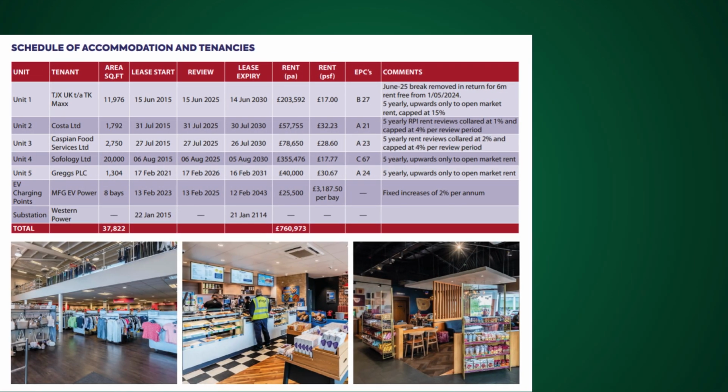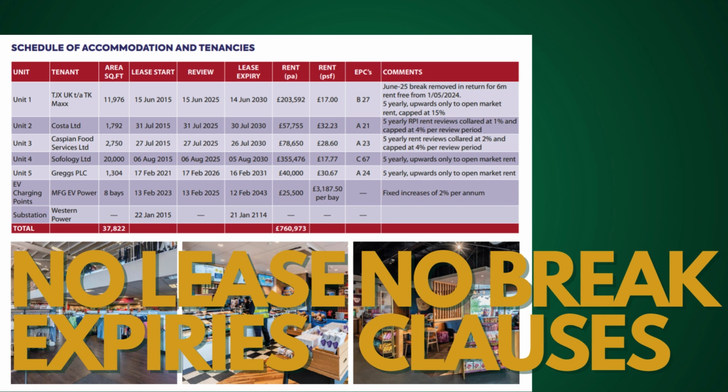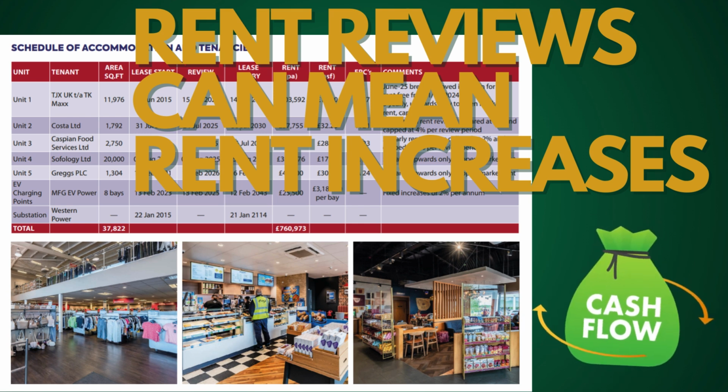Looking at the tenancy schedule, there are no immediate lease expiries that would worry me, and there are no break clauses mentioned, which is very positive. The income is relatively secure in the short term. There are lots of rent reviews to consider in 2025. TK Maxx, Costa, Burger King, and the electric vehicle car charging points all have some form of review mechanism, which guarantee the rent will increase, whether set fixed increases or increases linked to the retail price index, so these rents will rise next year and increase your cash flow.